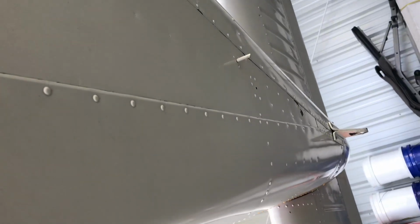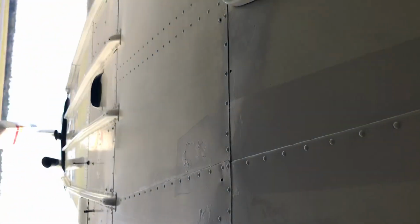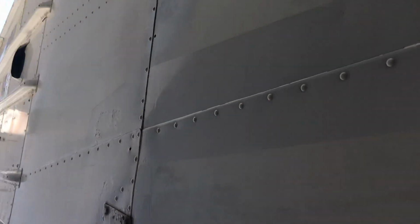But all that said, you just look at how clean it is under here now. I'm pretty proud of myself. It took a lot of work. And you may not be able to see on the video as well as I can in real life, but it's not perfect, but it's pretty good.